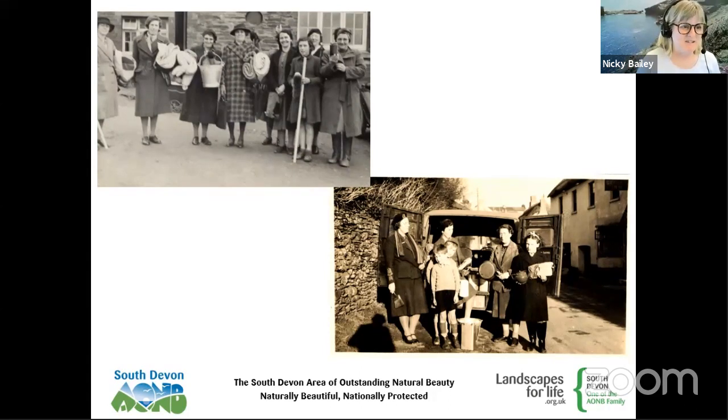This is a picture of some of the ladies receiving their gifts, and some of the children of the village getting theirs down the bottom.